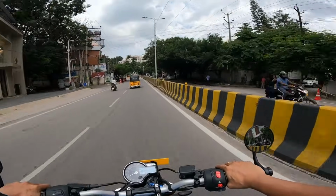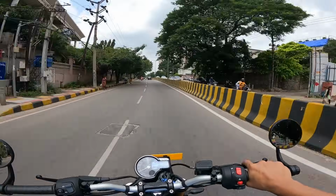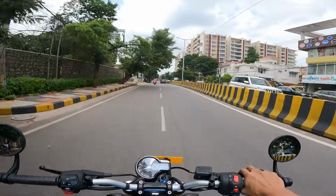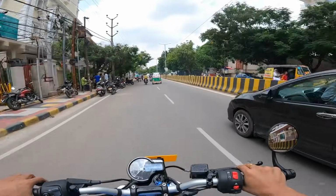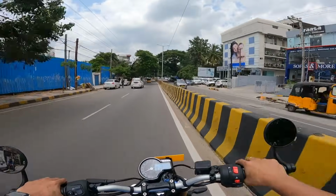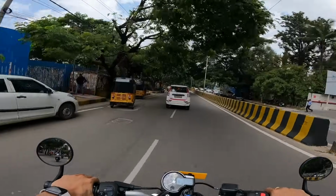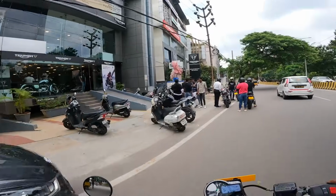And I've booked this Scrambler. It's a little bit heavier than this one. I think by, not little bit, actually it's at least 12 or 13 kilos more than this. We should see how that affects the overall performance of the bike. But I think this much of power, 12-13 kilos shouldn't do anything much unless you're going onto a track or something like that. Very good, yeah. I really loved it.